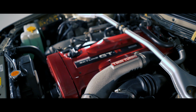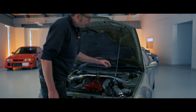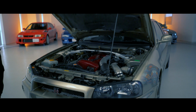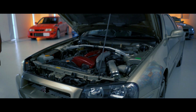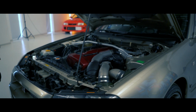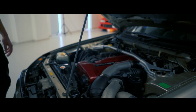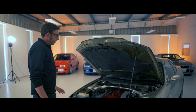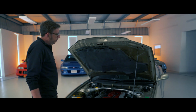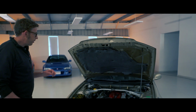The only modification that we can see present here is this HKS induction kit. So this obviously raises the induction noise, and who doesn't like a bit of induction noise? So very, very easy to put back to standard. But other than that induction kit, it's completely bone stock under here, which is amazing, really. But what we've really got here is a nice low mile, lovely original RB26.